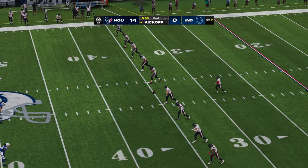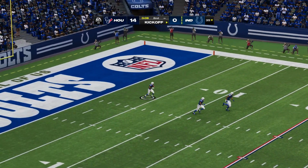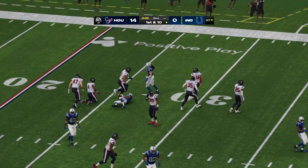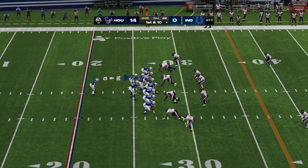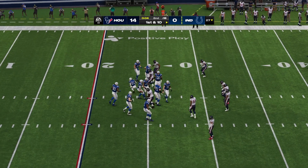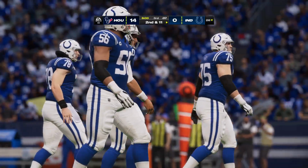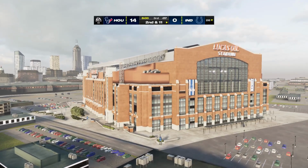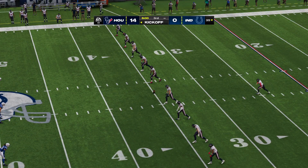So not much time to work with here. 9 seconds remain in the half as this one is away. And they'll get him down inside the 30 at the 27. And with time running short here, they'll simply take a knee, and that should do it for half number 1. So we have come to halftime in what's already a 2-touchdown game. As we'll send you down to Orlando, and we check in with Jonathan Coachman for our EA Sports Halftime Report.